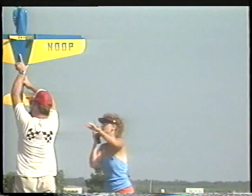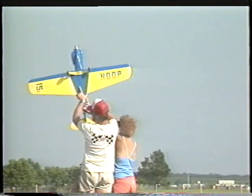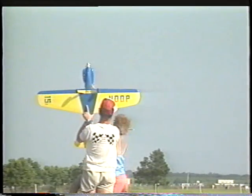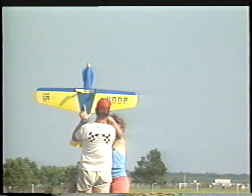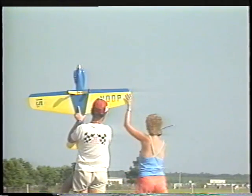We're going to call this one blue. All right, lower it down. The nose is all blue. Both cheek holes are blue. The fuse and the tail have got blue on it. All right, and it has round wingtips.